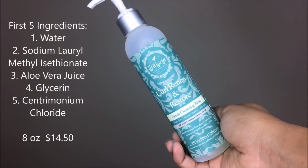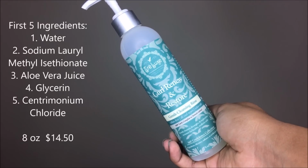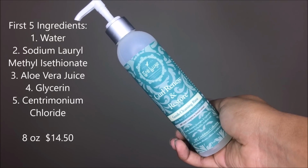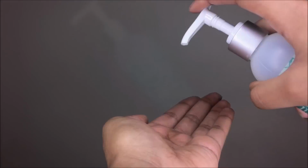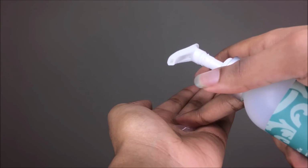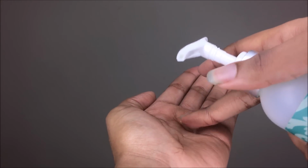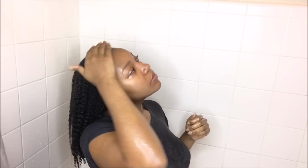The first product I'm going to be using is the Curl Renew and Restore Gentle Cleansing Rinse by TréLuxe. And it is sulfate free, it's for all curl types, and it is color safe. It says it's supposed to gently cleanse, detangle, and replenish moisture for healthy, resilient curls. The key ingredients in this product are coconut milk and slippery elm extract, and the active botanical ingredients are olive squalane, which is an all-natural moisturizer, and TréLuxe's 360-degree curls complex with tomato extract and amino acids, and this is supposed to hydrate, strengthen, and define the hair.